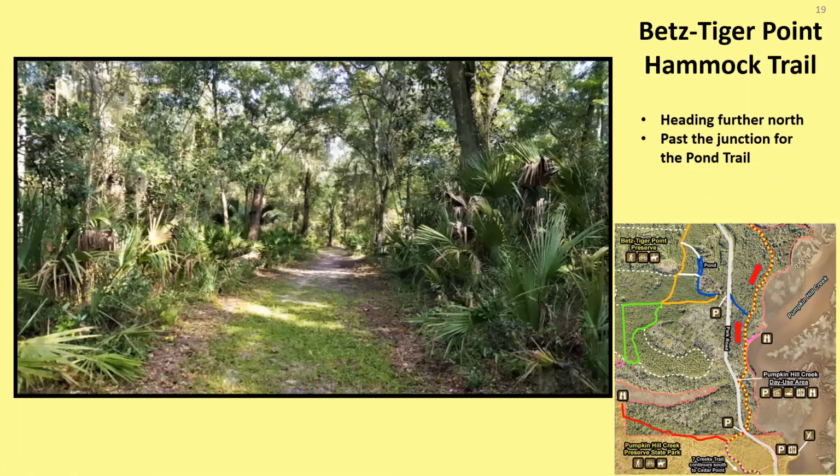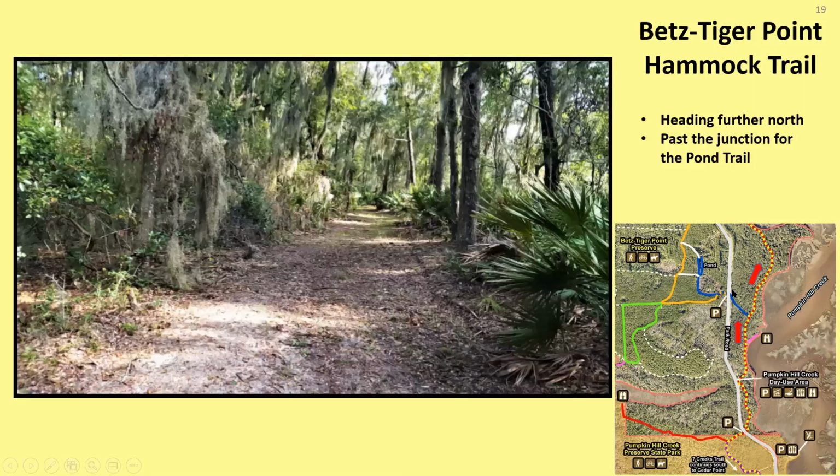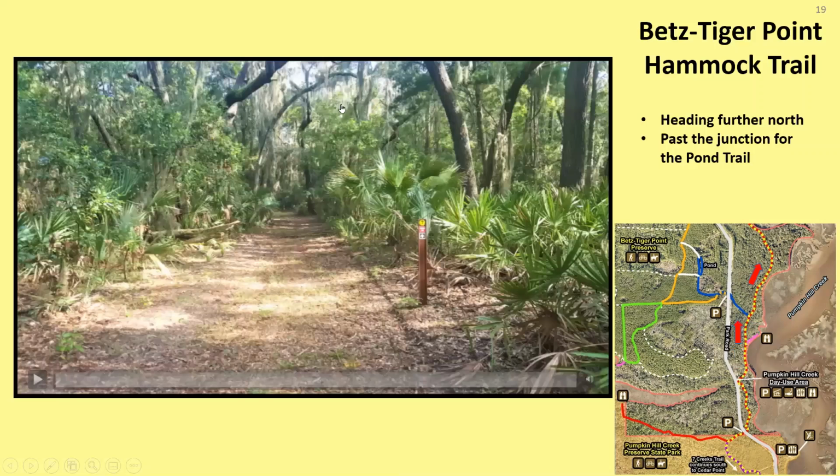Heading further north, you'll see there's the junction for the Pond Trail right here. We'll just keep on going. There's plenty of signs in there. You can see it's quite a beautiful trail. A lot of overhanging live oak trees with Spanish moss hanging down. Beautiful palmetto understory. The creek is right over here on your right. Wide, flat trails. Very, very nice. Very, very pretty.